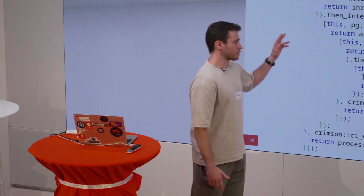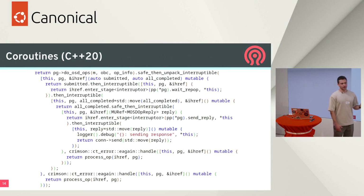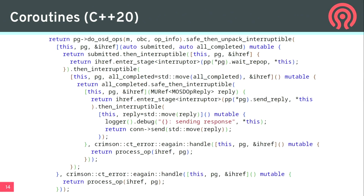Coroutines. So this slide was intended to get you a bit afraid of the Crimson code because it's tricky. Using the C-star framework is hard. It's a new type of C++. If C++ is not friendly, so C-star is not friendly here. We have a lot of callbacks, we have a lot of captures, and it's really hard to read, write, and to debug.